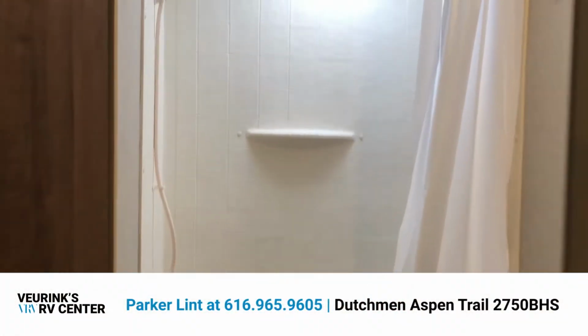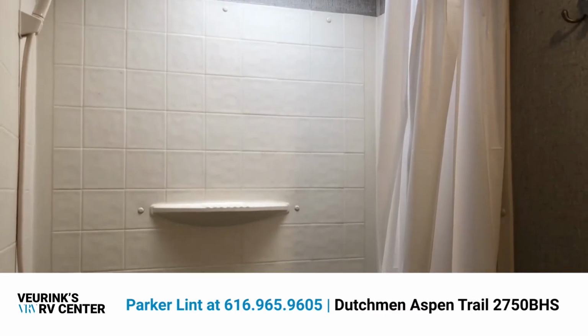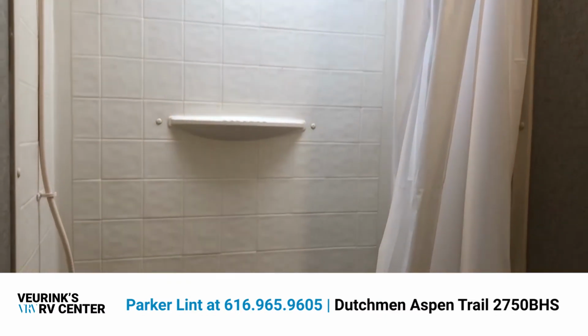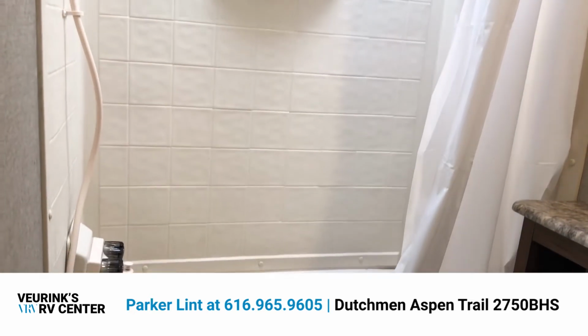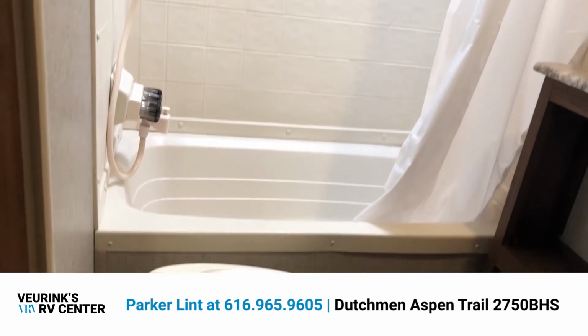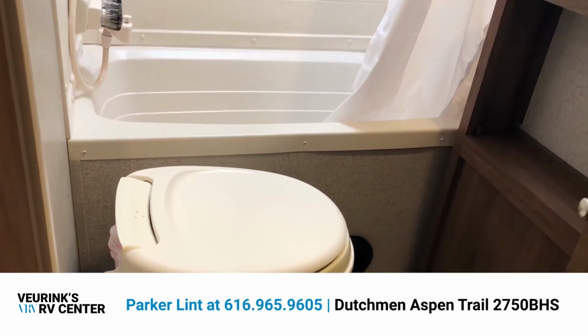So here in the back area of the camper, we're going to have our bunk house and our bathroom, which is where we're going to start. Spacious bathroom that's going to have a skylight in the shower for you. One nice thing about Aspen Trails is the interior height. It's 82 inches tall, so you have plenty of headroom. Skylight's going to give you a little more room. You do have a vent in there, and then you have a heat register as well, so if you have your furnace on.